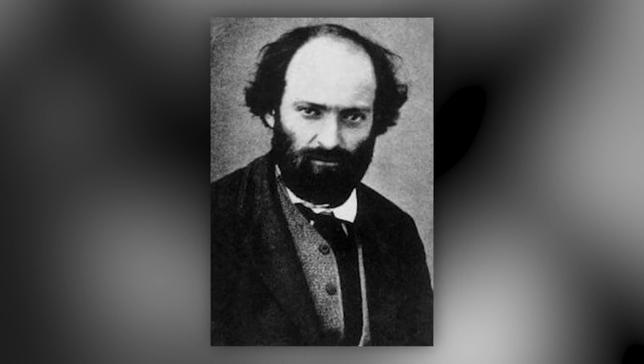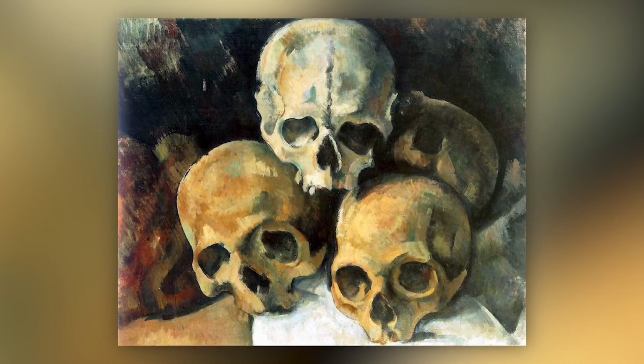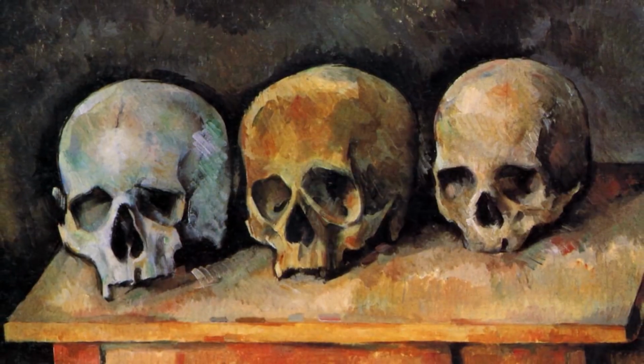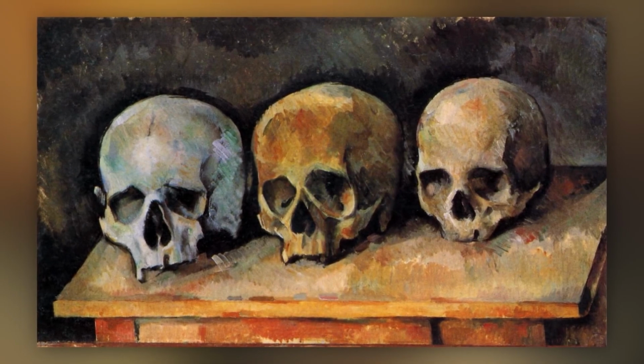So from 1898 up until his death, all he would paint are these creepy paintings filled with skulls. This particular piece apparently emphasizes the fact that you need to confront death and reflect on it. Not only that, but his genre of painting is called memento mori, which translates into remember that you have to die. So if that isn't creepy, then I don't know what is.